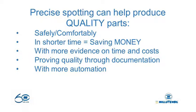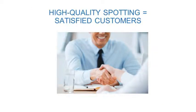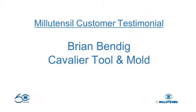And you can prove your quality to your customer through documentation, by producing good reports, because you have a machine that is dedicated. And of course, you can increase the automation. It means you have a machine dedicated for that, and you can reduce the skills of technical people. High quality spotting at the end means satisfied customers. Okay.